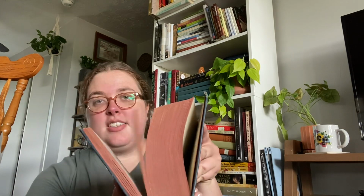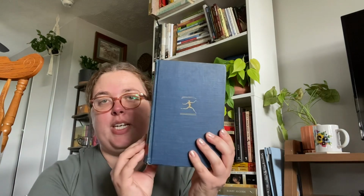I don't know what year it is because it does not have a date in it, and I feel like I heard someone say that there was a certain time period that they quit putting the year in books. I need to look that up. But it has all of the books, and so I just thought that was really cool, really fascinating. So yeah, it's quite thick, quite thick.